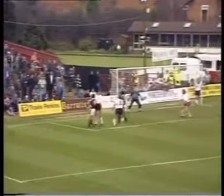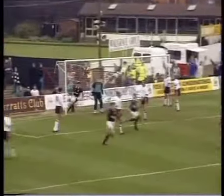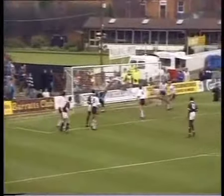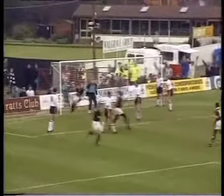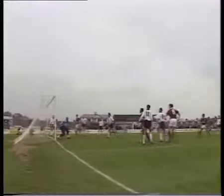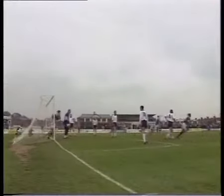Bevan's corner, headed on by Wilkin, and Wilkin, Terry. Well, Kevin Wilkin claims the goal. Did Steve Terry touch it before it went over the line? Let's have another look. There's the header from Wilkin. Here comes Terry, and had it crossed the line, I think it might just have done. Certainly Kevin Wilkin's going to claim it. Whatever the scorer, it's 1-0 to the Cobblers.